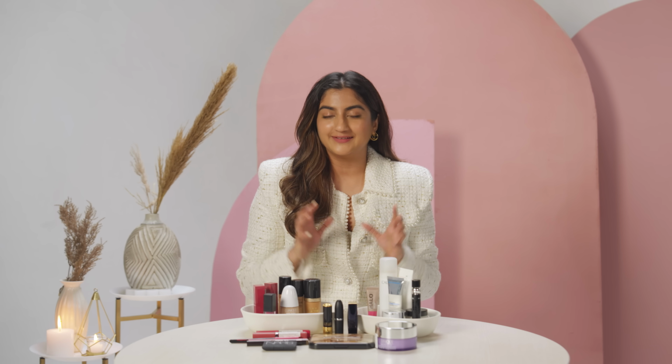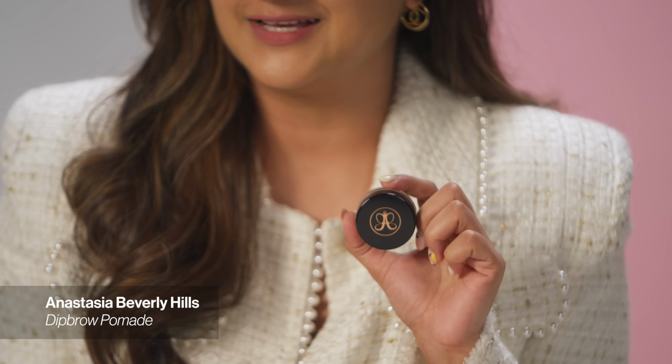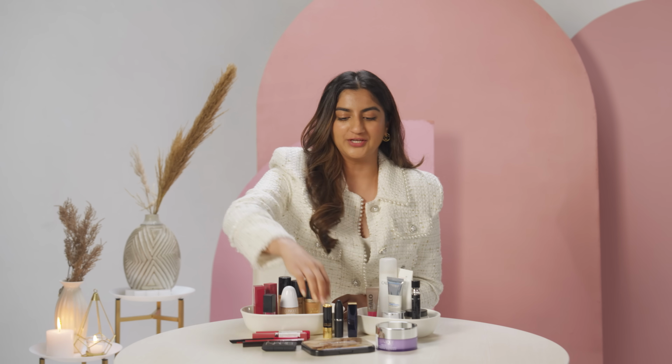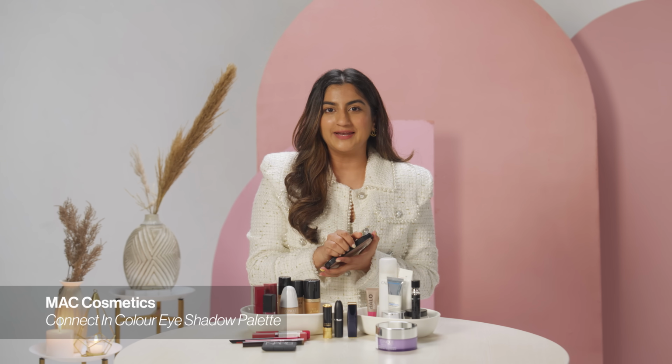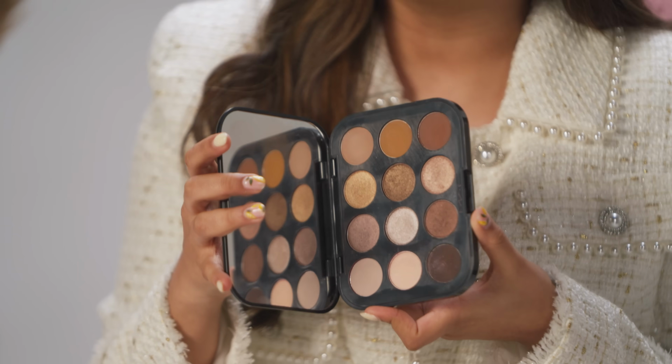The next product is for your brows and I'm sure all of you have heard about this product. It's been an internet favorite for a couple of years now. It's the Dip Brow Pomade from Anastasia Beverly Hills. Moving on to eyeshadows, I do have a favorite palette which is the MAC Connect in Colors. This one has a beautiful shade range of browns. It's going to be very useful for you for all your looks.